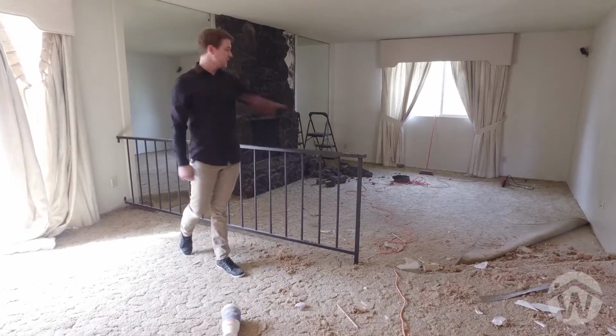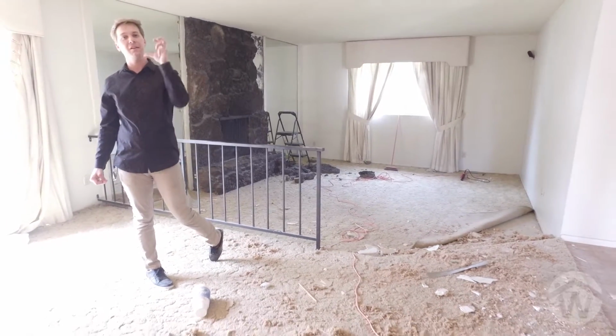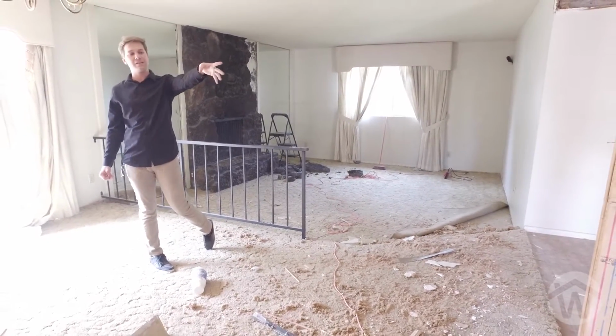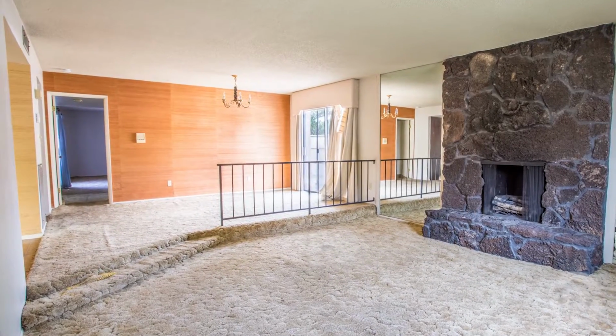We've got tons of living space here. Got a sunken living room. We've got a big dining room space here. We're going to have another dining room space on the other side of the kitchen. So we're actually going to take this space and we're going to create more of a confined space out of it. And this is going to be kind of a den.